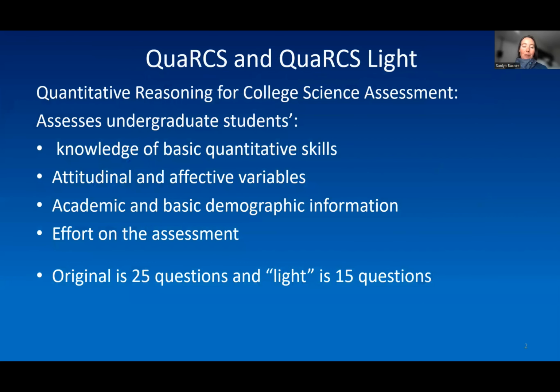Today, we're going to be talking about what we call the QuaRCS, which is the Quantitative Reasoning for College Science Assessment. We've been working for a while now on the reliability and validity of this instrument that assesses undergraduate students' knowledge of basic quantitative skills, attitudinal and some affective variables, as well as some context variables, including academic background and student demographics. Additionally, we ask students about the effort they put into the assessment when they take it.